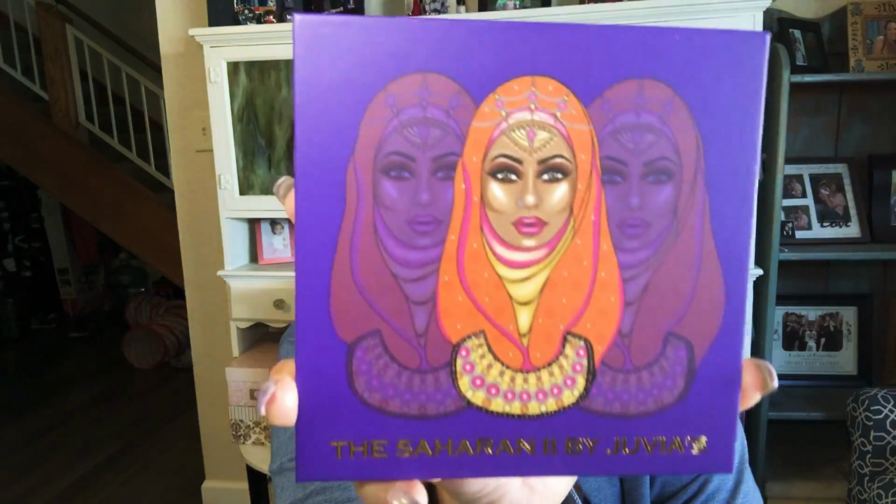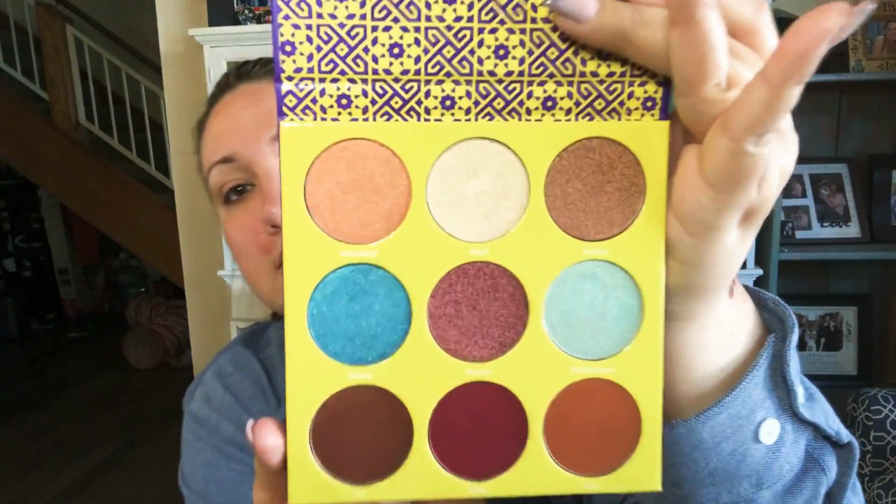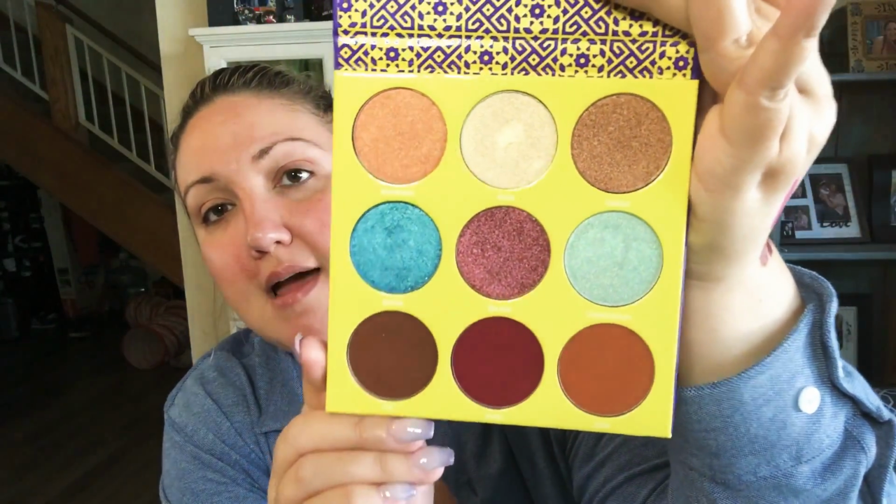And the last thing I got from Ulta was, I don't know why I'm opening it already, but basically I got the Saharan 2 by Juvia's Place. Here's the packaging. I really liked the palette that I had purchased before from Ulta to try them out. Those eyeshadows are so great. And I wanted to try another palette, so I bought this one. Here are the colors. I mean, just pretty, super good.